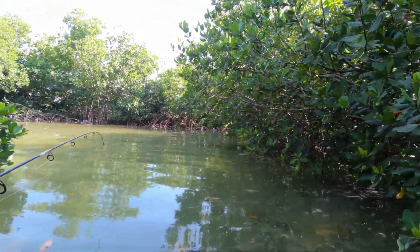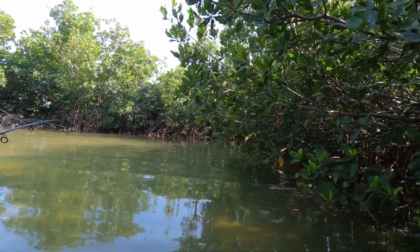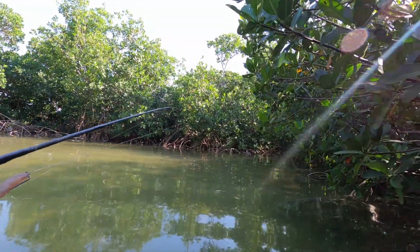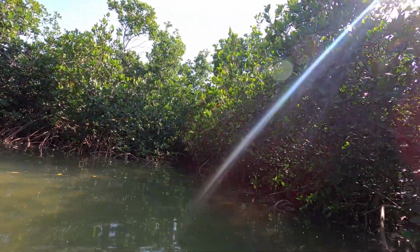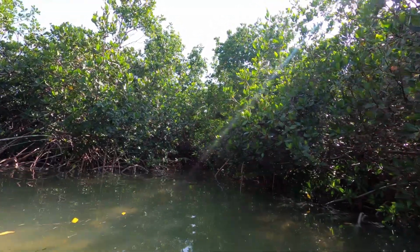Holy crap. This can't be the right area. I'd have to take my kayak to get through here. This is all silty, so this doesn't seem right. This does not feel right. I think there's another trail that goes around. That can't be it, is it? What the heck?